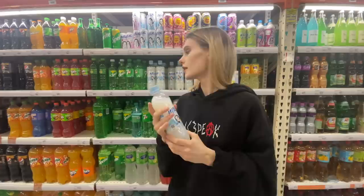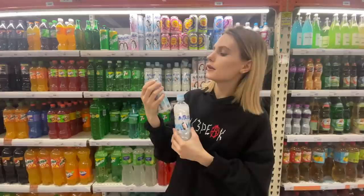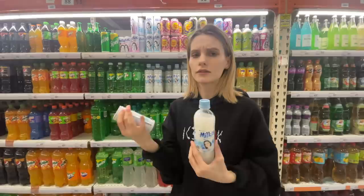But Milkis is also sold in such cans. Of course, the design now is a little different. There is Dora, a Russian singer, but when I was a child, there was a little different design. And it's made by a company called Lotte. It is a Korean company, and for some reason I'm used to this company a lot. They make many other products that are also very popular here in the Far East.